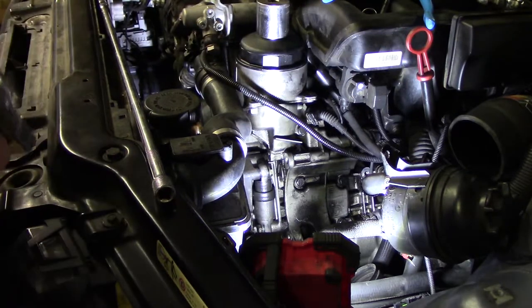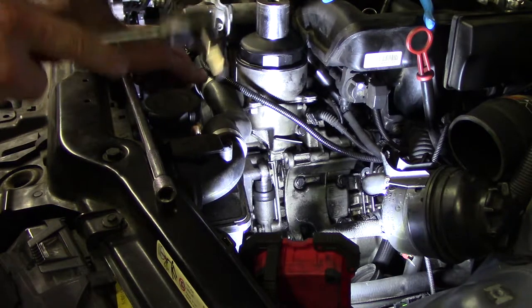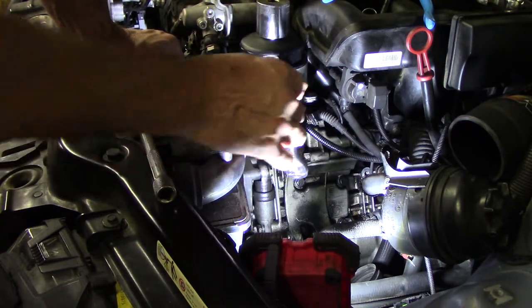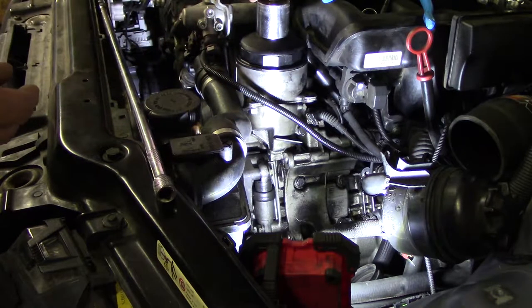Now, apparently this car was serviced all of its life at some local BMW specialty shop, and I would have thought when they put that alternator on there going this far, they would have known and they would have replaced that gasket, because apparently it's a known issue.